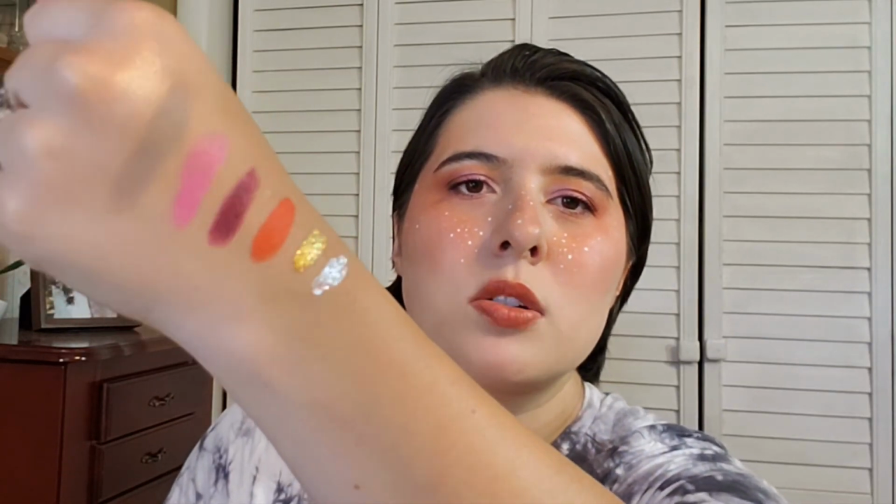The gold shade is called 24 karat gold. And the silvery shade that I got is called Disco Queen. And it's almost like, it's not totally silver. It's got like a bunch of different iridescent colors in there. It's really pretty. This is what they look like swatched.